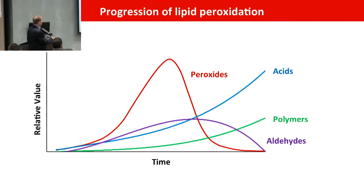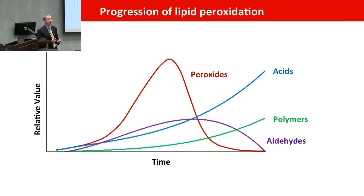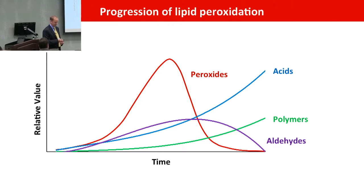Same with the aldehydes. You see an increase in aldehydes, but over time, they actually decrease. Some of these acids and polymers increase, but they're also volatile, so they will also decrease if the temperature is high in your sample. So there are a lot of dynamic processes going on that make it really hard to predict how peroxidized this lipid actually is. And we really need to know that to be able to predict what's going to happen to performance.